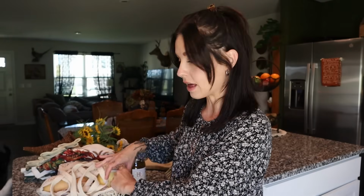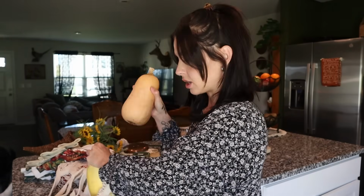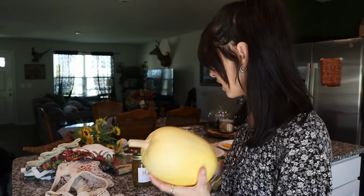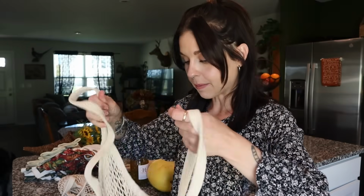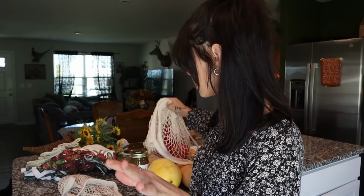But also at the farm stand, I picked up a butternut squash and a spaghetti squash. These are just fall time vegetables and I love both of them, so I grabbed one of each. I also got beefsteak tomatoes because with fall coming, that means tomato season is slowly going out, so I'm trying to enjoy as many fresh tomatoes, like locally grown, as possible.